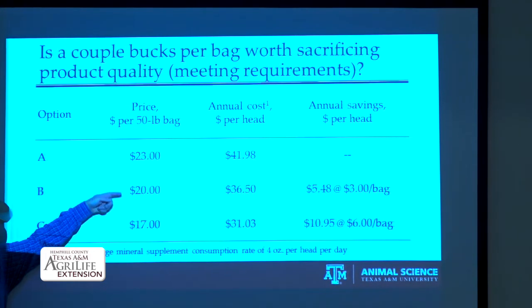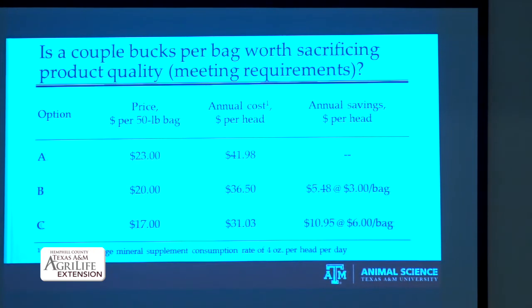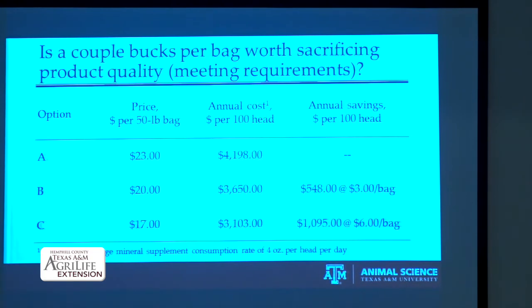So if we look at that $3 per bag difference, because that cow eats just shy of 2 bags of that 4 ounce per head per day consumption mineral, we saved about $5.50 on that cow per year. Okay, all right, we'll go one more. Now what I want to do is I want to take and I want to apply that to 100 head. Okay, so let's say we did that. We saved $548 on 100 head. If one of those 100 cows failed to conceive because of a mineral issue, was this an economic decision? No. No. This cost us more money than it saved us. Okay?